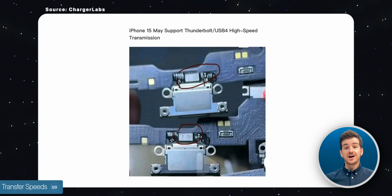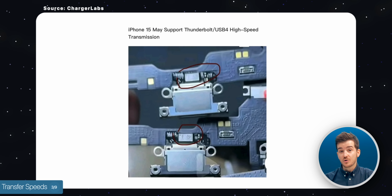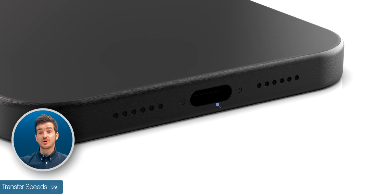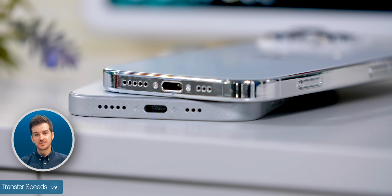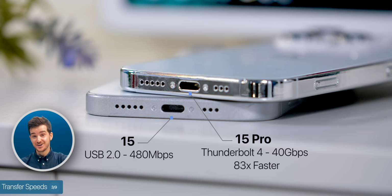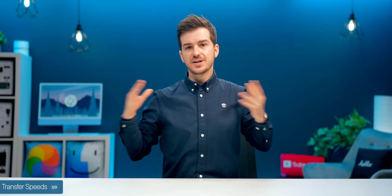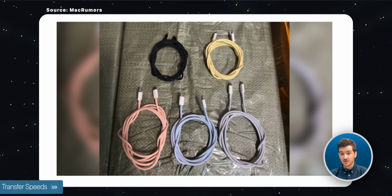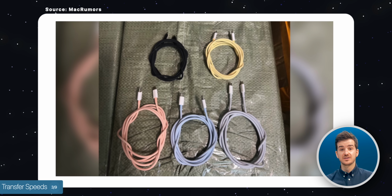Charger Lab was able to find USB 4/Thunderbolt chipsets in these iPhone 15 Pro USB-C connectors, meaning that we should indeed be seeing Thunderbolt speeds of 40 gigabits per second on the 15 Pros, which would be 83 times faster than the 480 megabits per second on the regular iPhone 15s. However, it doesn't seem like the iPhone 15 Pros will actually come with a Thunderbolt cable in the box, but rather the same USB 2.0 cable that the standard 15s will come with.